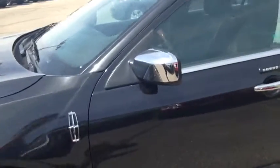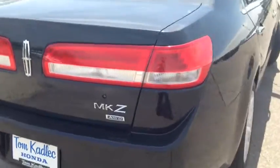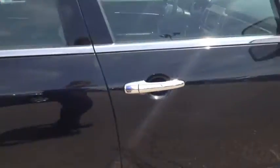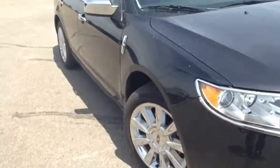I wanted to take a minute to show you our beautiful 2012 Lincoln MKZ. This thing is the right car. It's got chrome wheels, tuxedo black in color. I mean, this thing is as nice as you would imagine. You know, body's in great condition. Doesn't look like there's any major scuffs, scrapes, or dents. This thing's ready. It just needs a new owner. This thing is top-notch for sure.